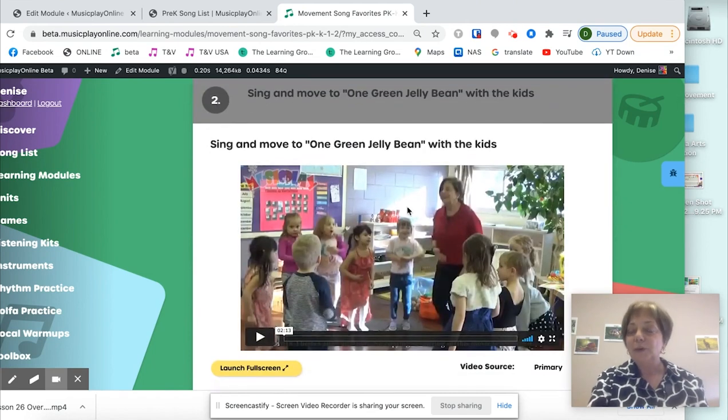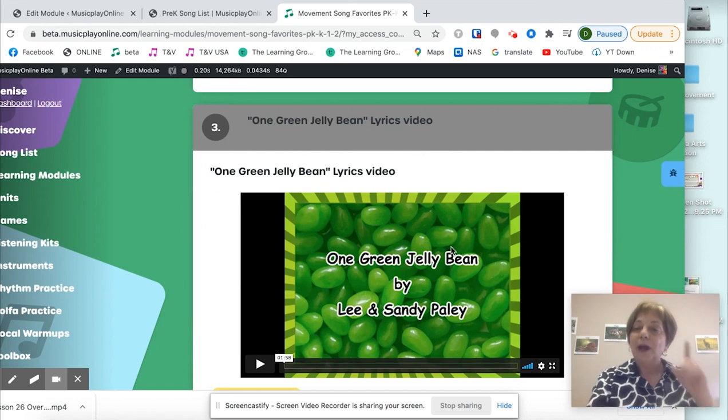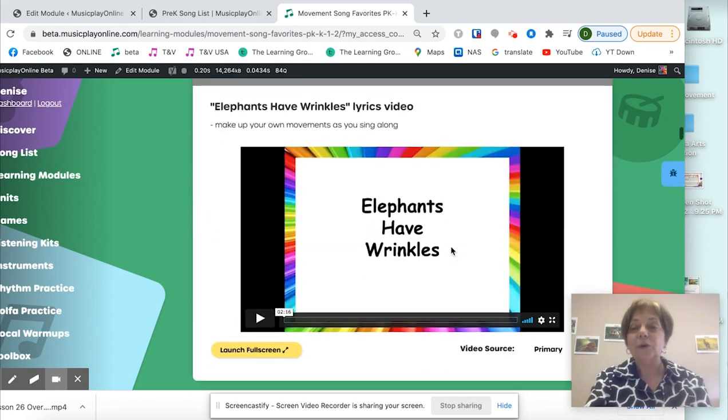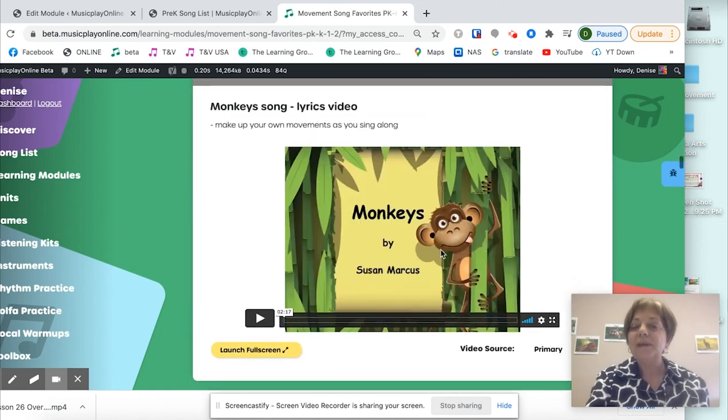Then we're going to do one green jelly bean. I show the movements first. And then the lyrics video, one green jelly bean down in my belly bean. Kids, again, this is a favorite, beyond those grade levels, if you wish. Elephants of wrinkles, wrinkles, wrinkles. Another favorite of the kids. And the kids demo follows.